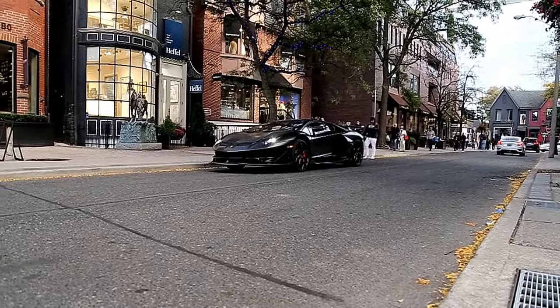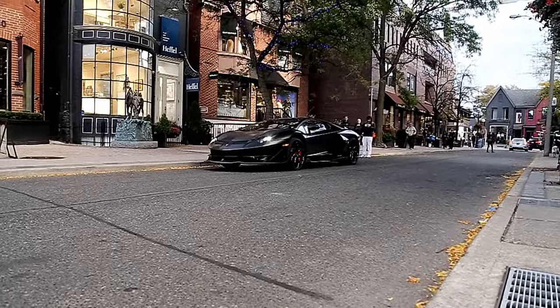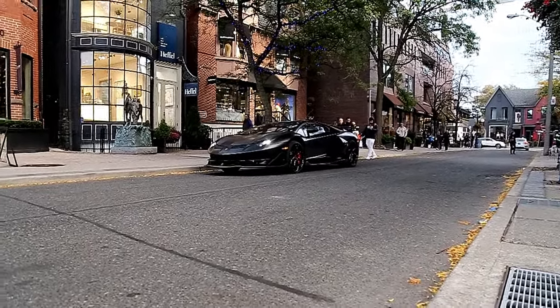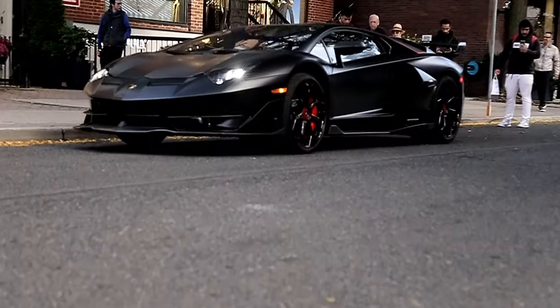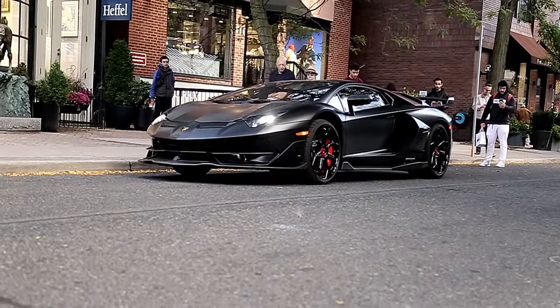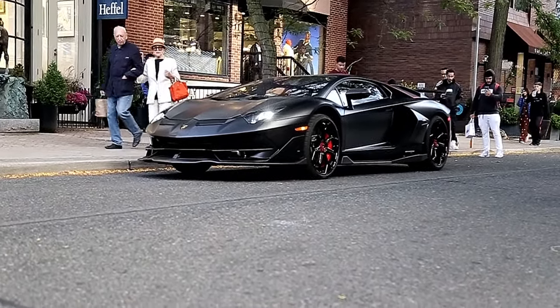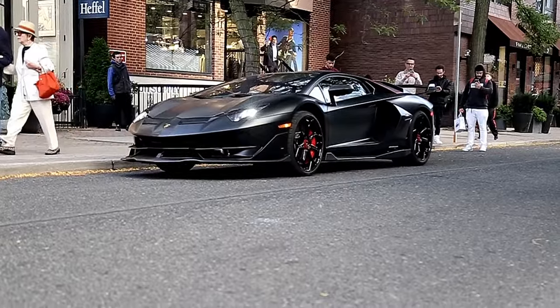Okay, guys. So Rocky just gave me a ride in the SVJ. Super nice, full Novitec everything. Bro, what a rad guy. He's got some big stuff coming, so we'll get that when he comes. He's gonna give me a ride in the SV, a few other things.